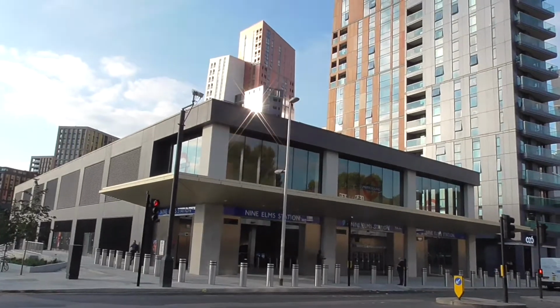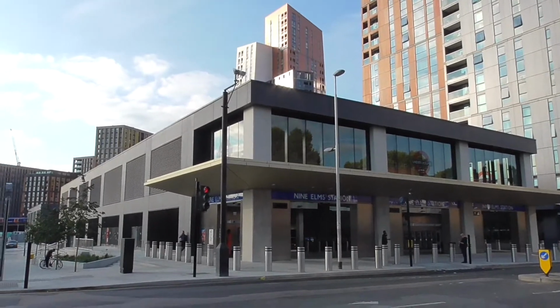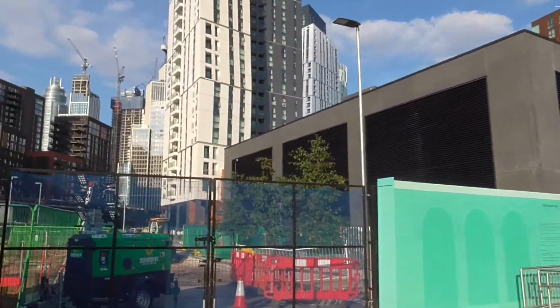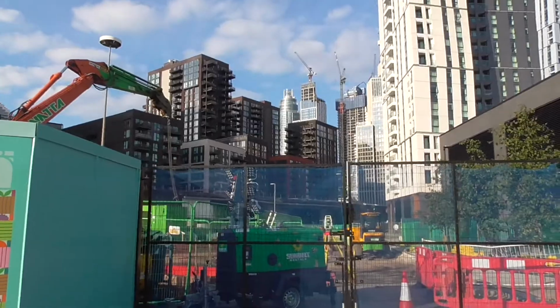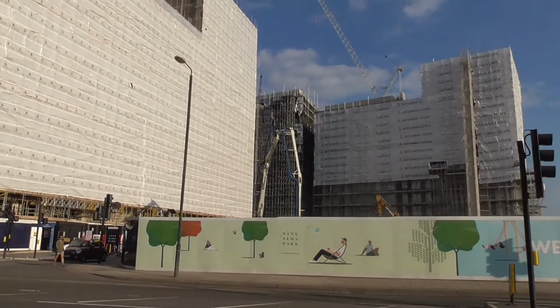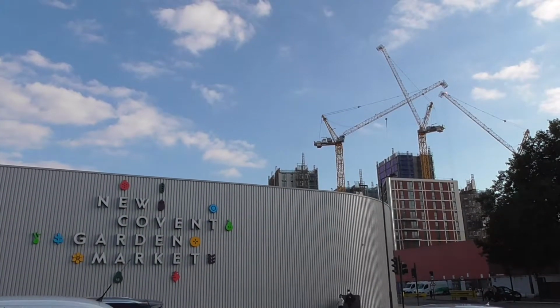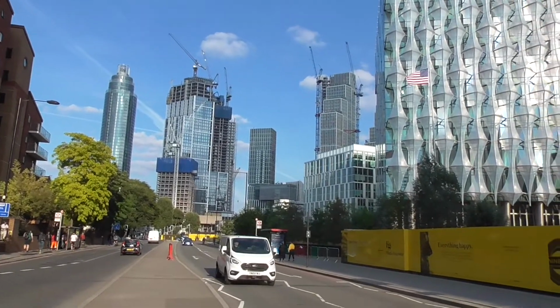The first station on this extension is 9 Elms. A major reason for the construction of this extension is to serve the massive new housing and recreational developments in this area. The line was funded by a levy on local developments. 9 Elms Station is well positioned to serve New Covent Garden Market as well as the United States Embassy.